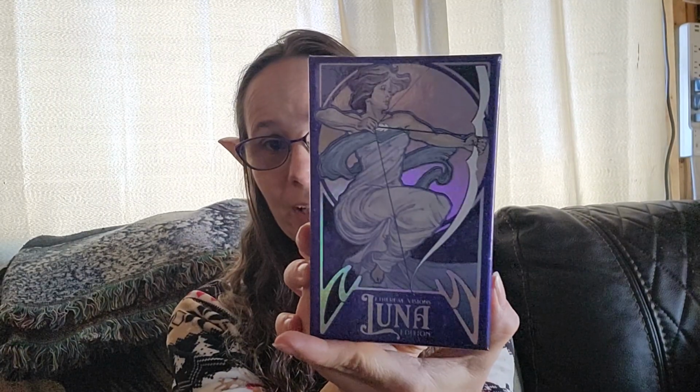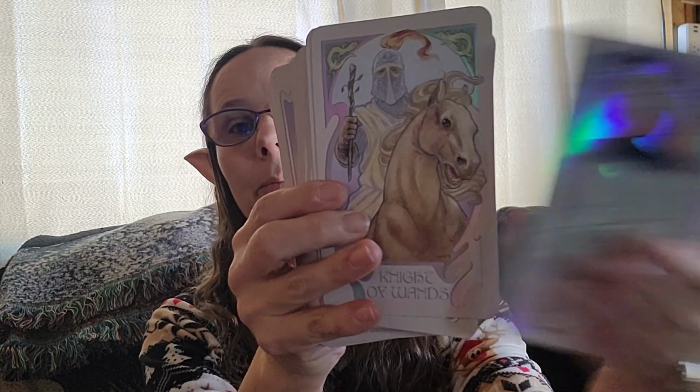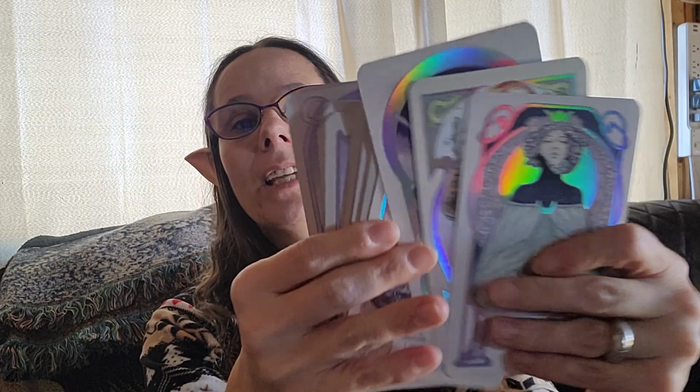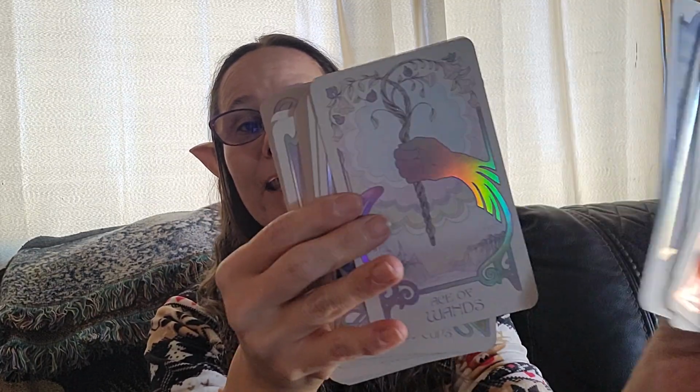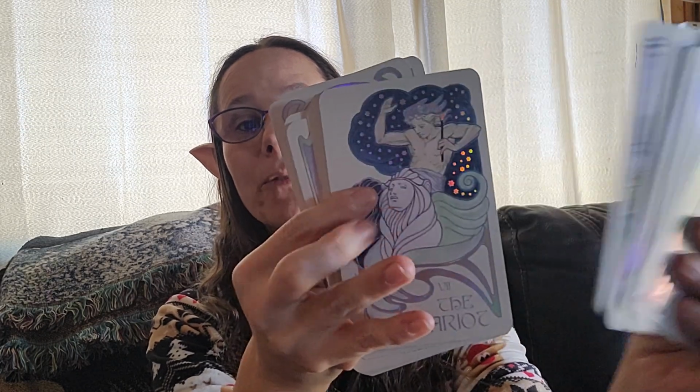So then this last year or two, the newer decks that I ended up getting, I got the newest edition of the Ethereal Visions, which is the Luna edition. And I got the indie version. I got this one because I really loved Ethereal Visions. I really did. And I wanted the updated version of it, because I just love it. I have Ethereal Visions, and then I wanted Luna. So it's a beautiful deck.